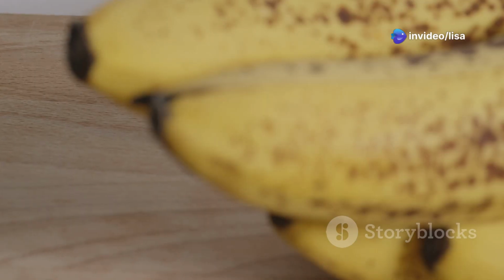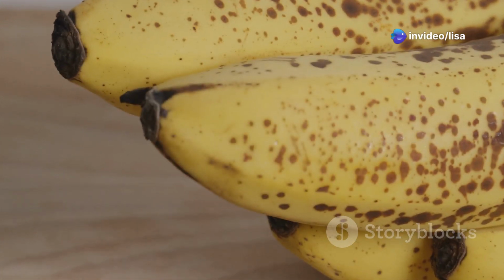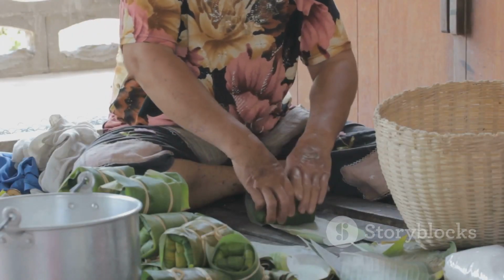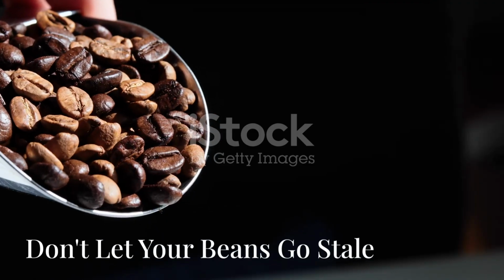They'll ripen evenly and develop that sweet, distinctive banana flavor we all know and love. If you need to slow down the ripening process, try wrapping the stems in plastic wrap.